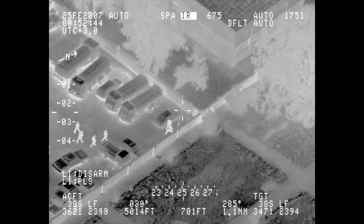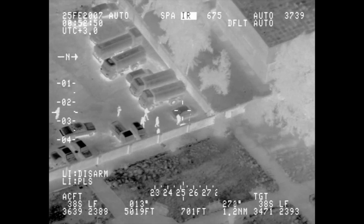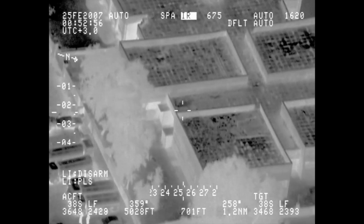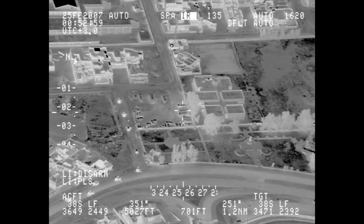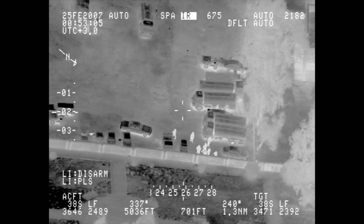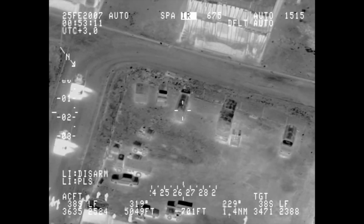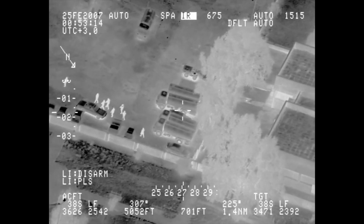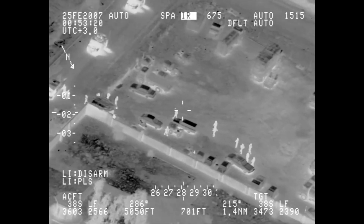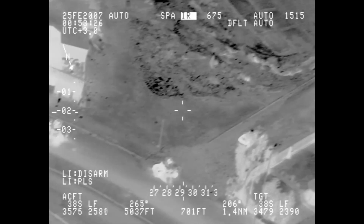So I believe some of the intel said that the bomb maker had some stuff stored over in the car lot yard over in the back corner, and that's what they were checking. So at this point, we're about 50 minutes into the mission.